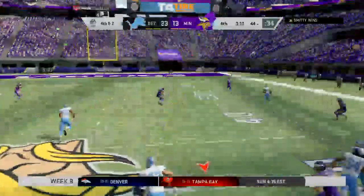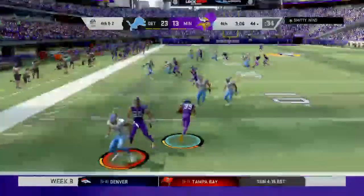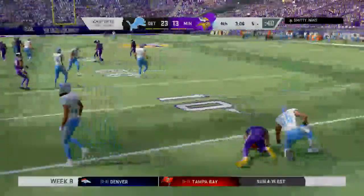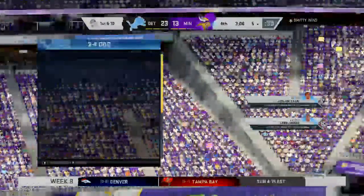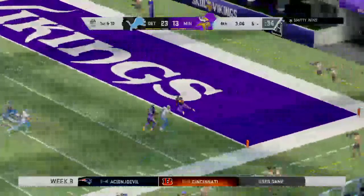Averaging over 50 yards a punt so far as this one's away. Oh, boy, he fielded it right on the goal line. That'll be put in the books as a 53-yard punt. And the Vikings will be backed up deep to begin their drive as they take over 1st and 10.